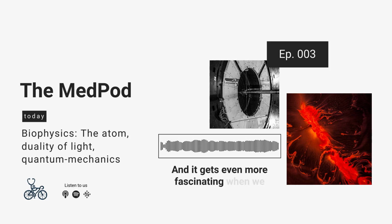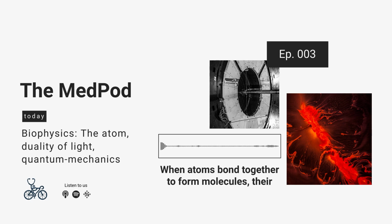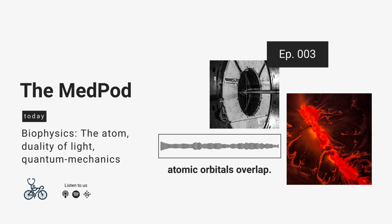And it gets even more fascinating when we consider how these atomic orbitals combine to form molecular orbitals. Molecular orbitals. Okay, let's dive into that. How do we go from the orbitals of individual atoms to the orbitals of an entire molecule? When atoms bond together to form molecules, their atomic orbitals overlap. This creates new orbitals that extend over the entire molecule. Those are molecular orbitals. So it's like those individual electron clouds are merging to form a bigger, more complex cloud that encompasses the whole molecule.